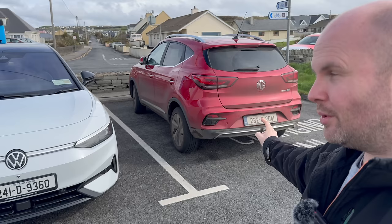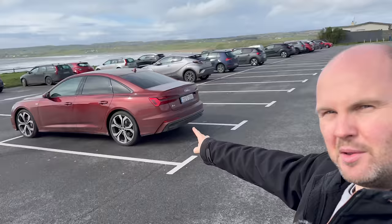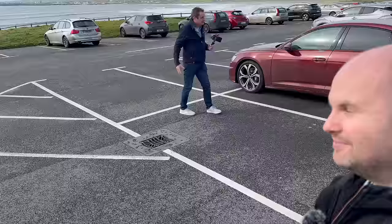Now we can get lunch, charge, and probably ideally not have to stop again back to Dublin. But this is a 50 kilowatt charger. It's not going to fill this car. Meanwhile, Captain Smug over here is just walking around filming everything, going, oh look, I've still got 900 kilometers in my diesel. Look at him, look at the big happy head on him.